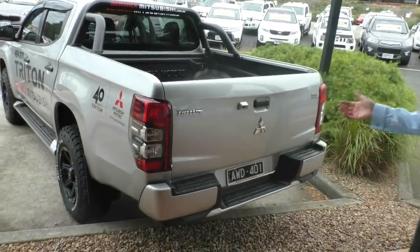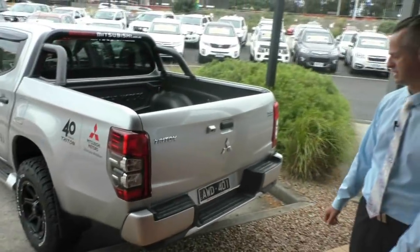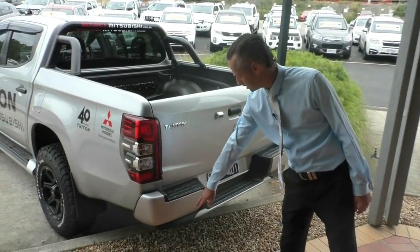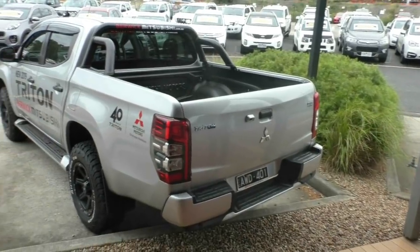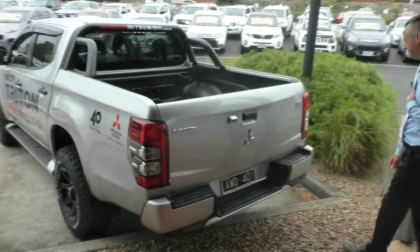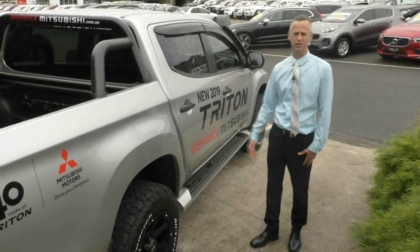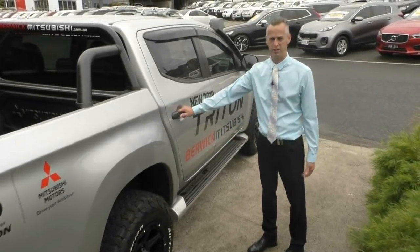The great thing about the GLX Plus, it's probably a higher spec now than what our old GLS in the 2018 was. You've got your rear sensors, which we haven't had on our Triton before, so it's nice to have those because they're a fairly long car. You've got your reverse camera up here as well, and if you pop around this side of the car, one of the great things about the Triton, they do have the best turning circle in the class. They've also got one of the longest cabins in the class, and they're great on fuel.